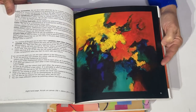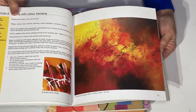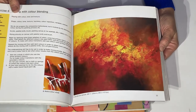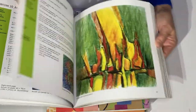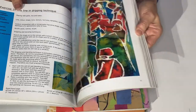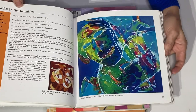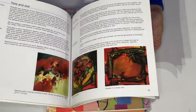Now, isn't this dramatic? That's fantastic. And again, more drama, using different colors, but wonderful use of color. Texture is a really important thing for Rolina, and she shows you lots of examples. So if you like books with a variety of examples, a variety of styles, how to use color, how to use line. Here she's using resist with the color. It looks awesome. These are all really fun exercises that you can try, and they're wonderful.